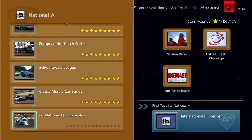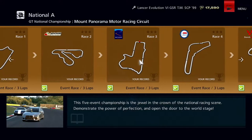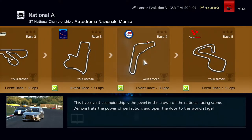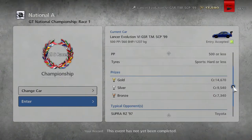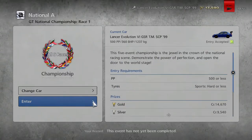So we are going to be doing the GT National, starting out in Silverstone, moving over to Apricot Hill, then Mount Panorama. I am really looking forward to the Mount Panorama race. Then to Monza, and then finally finishing off at the Brands Hatch GP circuit. We need to make sure we are 500 or less with sports hards or less, which we have. We're going against approximately some Charger SRT8s, an M3 Coupe, and a Toyota Supra RZ, which I think is the classic Supra. So we are going to enter with this Mitsubishi and hope for the best, pretty much.